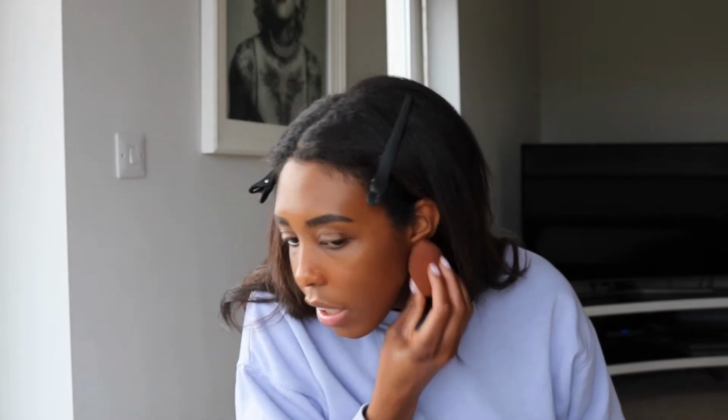The tip with foundation and the base of your makeup in general is to not rush it. Just keep blending. Like when you think you're done, keep going. Because I'm really happy with this, but what I'm gonna do is I'm just gonna keep on blending with my beauty blender to guarantee I'm looking like a smooth seal.